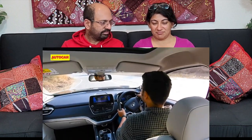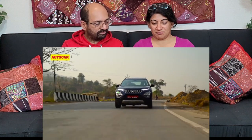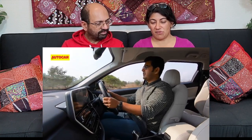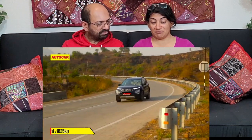What Tata could have worked on is the steering. It feels heavy at low speeds and tends to kick back too. When you build speed, you'll also find that it's a bit inconsistent. There's slack at the straight ahead position, but give a few more degrees of lock and the big Safari will dart into another direction, and that can be disconcerting.